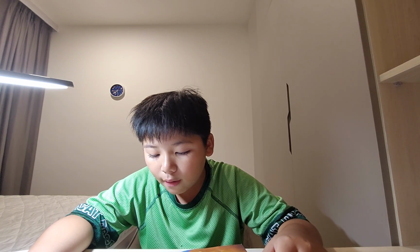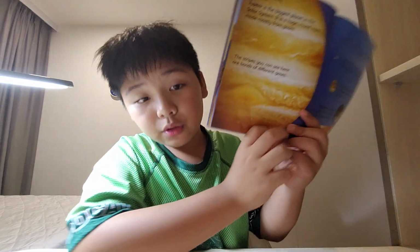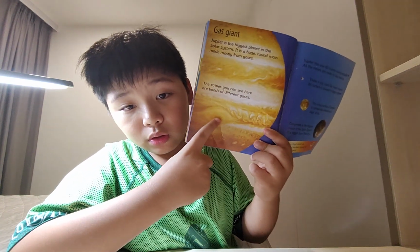Ganymede is the biggest moon in the solar system. It is bigger than Mercury. Jupiter's moon is bigger than Mercury. Oh my God, there's a huge storm on Jupiter that has been raging for thousands of years. This one you can see is the storm.